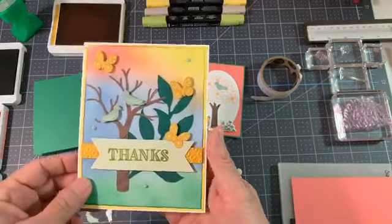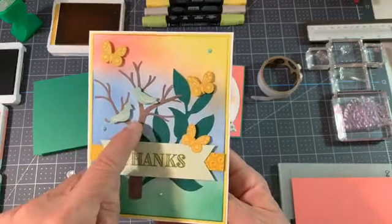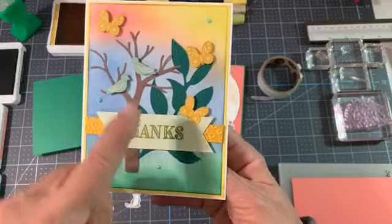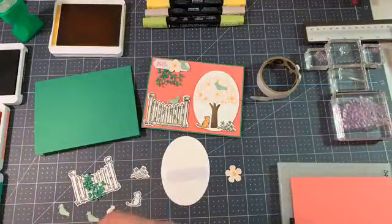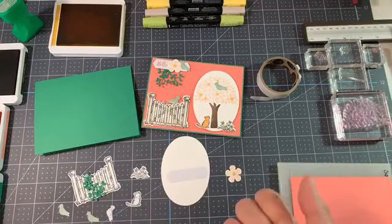Then I put this card together also. And I still had the punch outs here. And I wish I would have saved my negatives because I saw someone stencil with the negatives to make the tree. And I did not save them. I wish I did. Okay, so I paired this card with Grace's Garden.